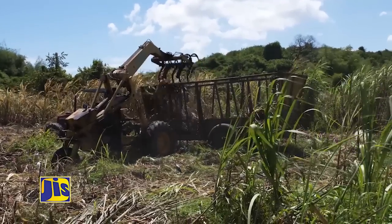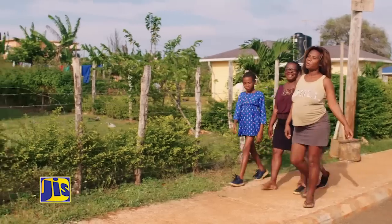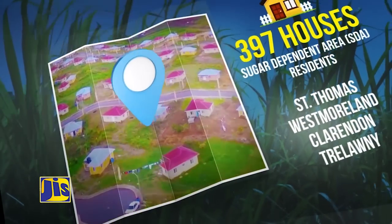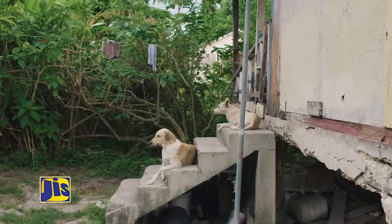Between 2006 and 2017, the EU provided some 23 billion Jamaican dollars to help people living in areas that are dependent on sugar. Under the AMS, 397 houses have been built for residents. This replaces the old barracks-type housing in which they used to live.